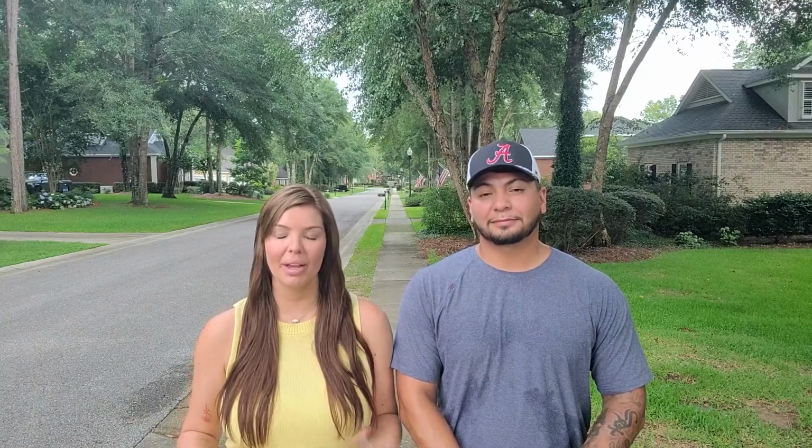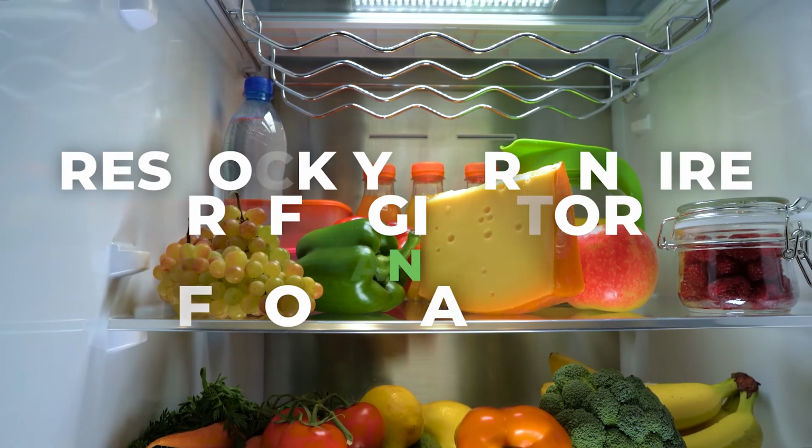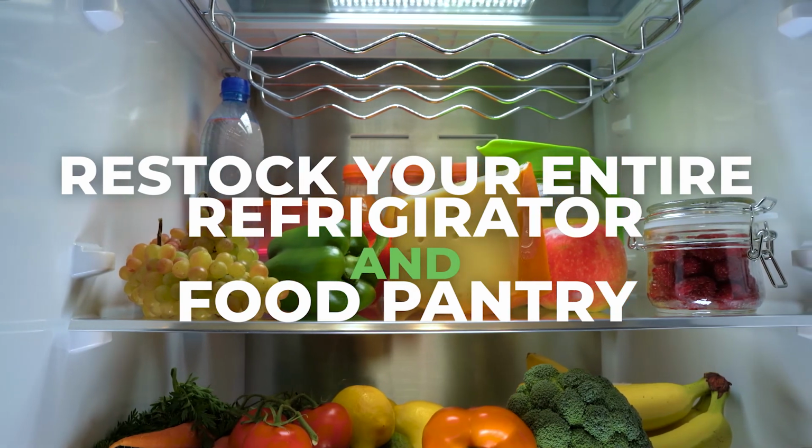The last couple of things we're going to mention here are topics that are regularly missed by a lot of other places that talk about moving expenses when it comes to Alabama or anywhere really. And the first one is you're going to have to restock your entire refrigerator and your food pantry. You're not going to bring all that stuff down with you.